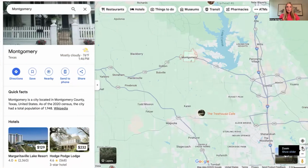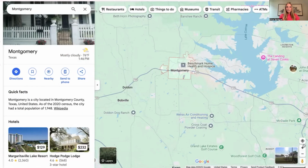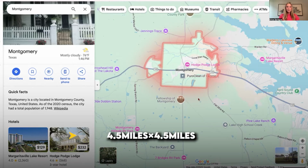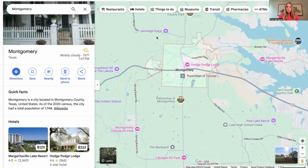All right, I'm going to share my screen with you now, and we are going to see Montgomery. So we are now looking at Montgomery, Texas. We're going to zoom in here, and you see that it doesn't cover a huge space. I believe it's 4.5 by 4.5 square miles. And you really have more of your community on the outskirts of Montgomery.